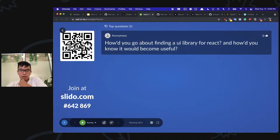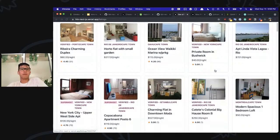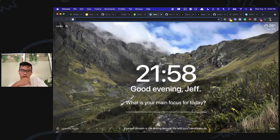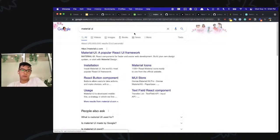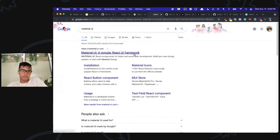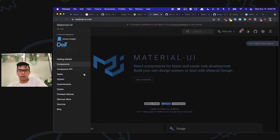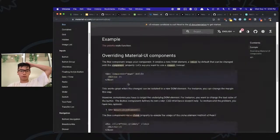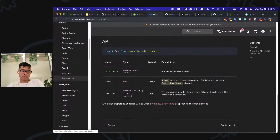So how'd you know about finding a UI library for React, and how'd you know it would become useful? I have been doing front-end development for a really long time. I would say that there are a couple of really popular libraries for React. Probably the most popular one you'll hear of is Material UI. This is kind of based on Google's design language, and it's probably the first choice that people would recommend. I think it's a pretty good library, and let me just show you some of what they have.